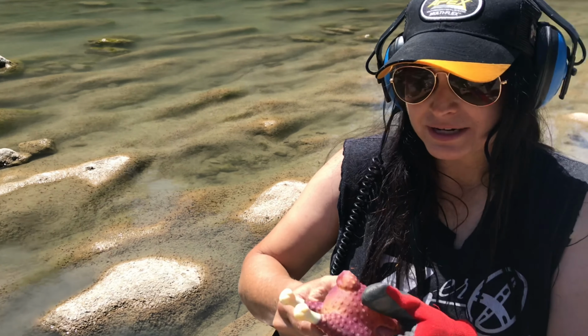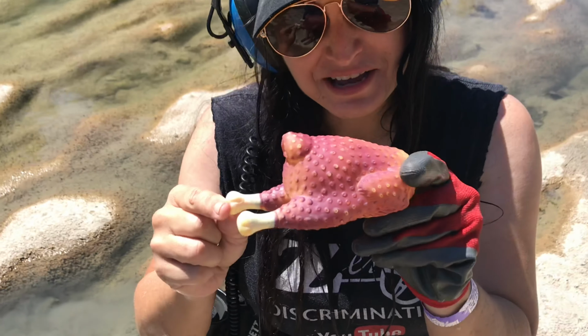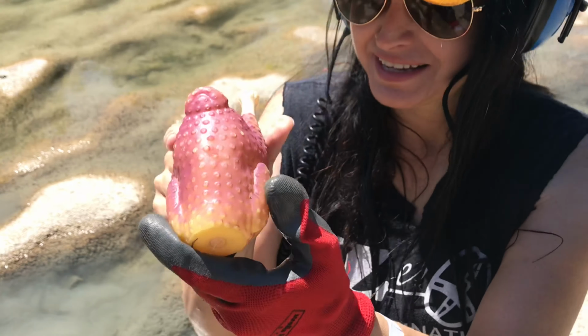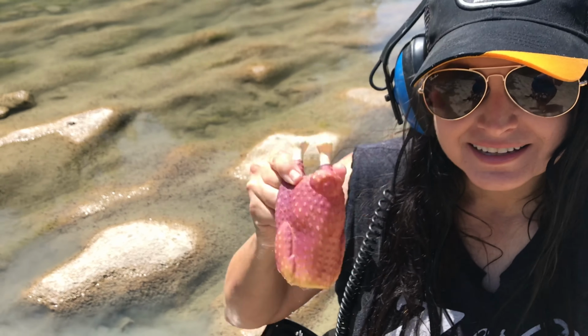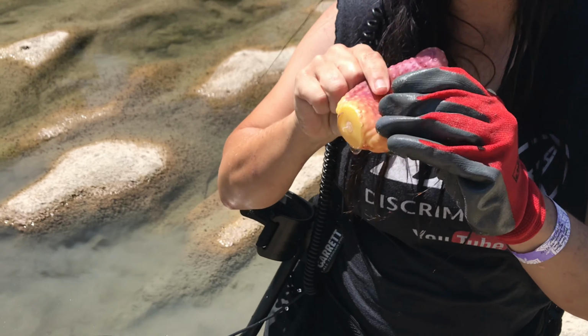And then you never know what else you find floating on the river. Boop. Yeah. It may squeak. Bring it back for my little doggy. I don't think she'll like it, though.